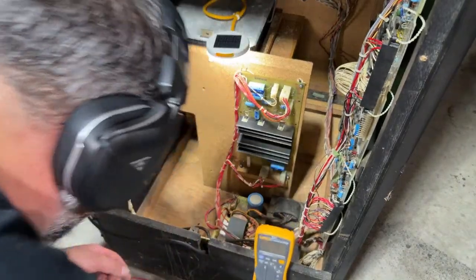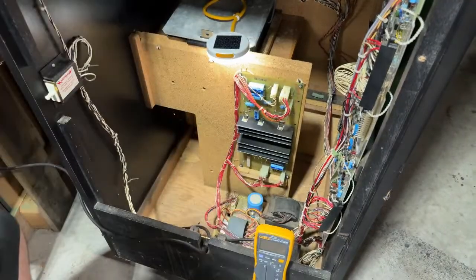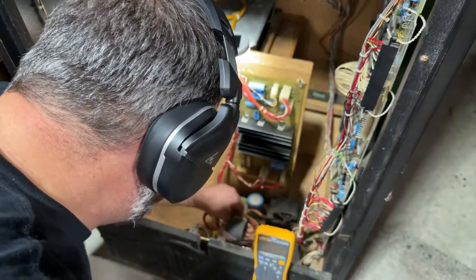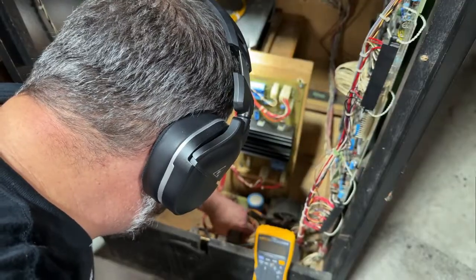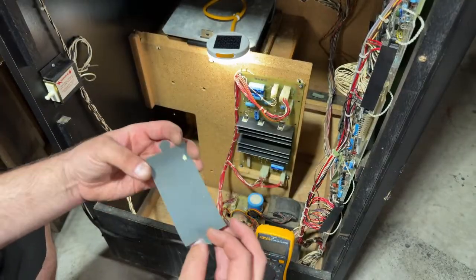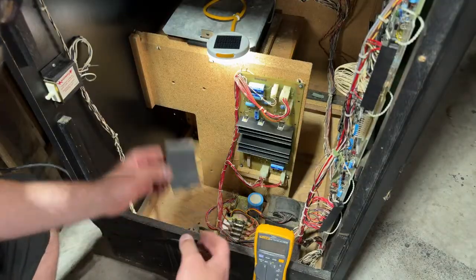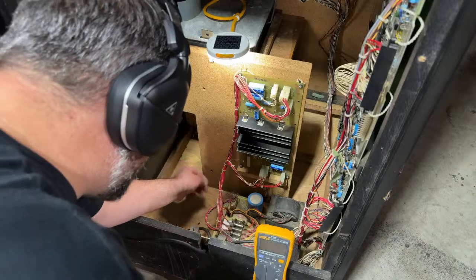I want to reach in and grab these fuses and check all of them. We pull the fish paper out of the way. So often this is long gone, but these transformer assemblies came with this little cover, and it looks like, I don't know, like a waxy oak tag kind of, but it's very stiff. And they call this fish paper, just to cover up the fuses to prevent people from shocking themselves.